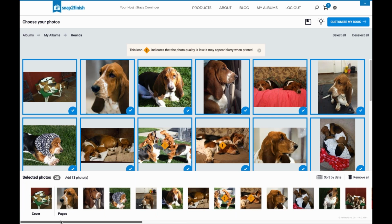You want to make sure you have your photos in the order that you want them before you customize my book. It just makes it easier. You can still change things. You can always change things. Oops, don't want that reminder. But it's best if you organize them here. It's a little bit easier.